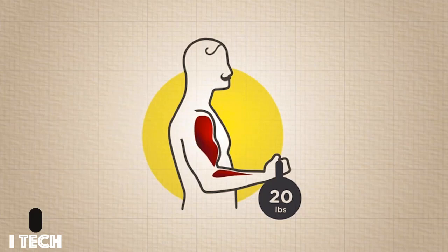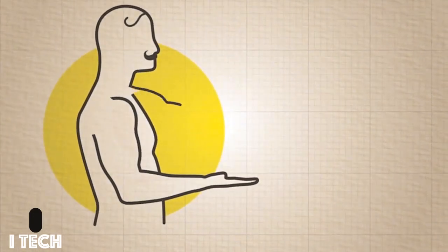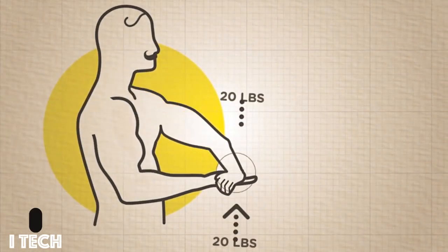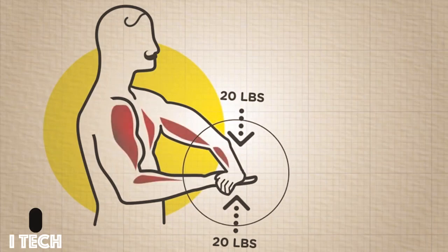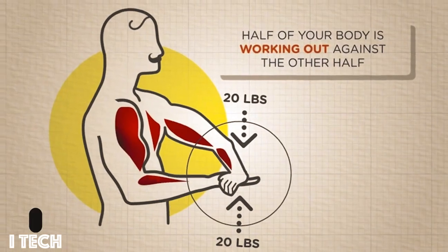But weights aren't required with isometrics. You can have your own muscles create resistance. Here, one arm applies opposing pressure to the other, acting as resistance weight. This is one of the reasons why short isometric workouts are so effective. Half of your body is working out against the other half, doubling your effort.